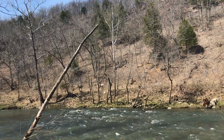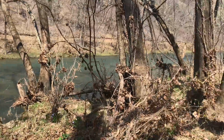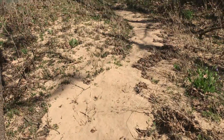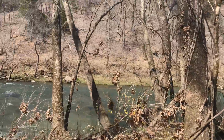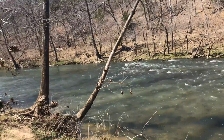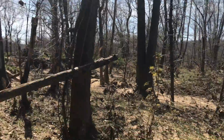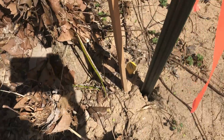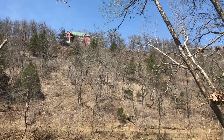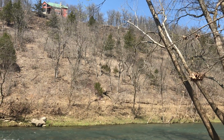Hello! Oh, this is beautiful. We've got a sandy trail with deer prints everywhere. But what I wanted to do, I wanted to start right at the corner here. Okay. Whoops. So directly across from that pretty house is where the property, I guess this would be about the northwest corner.